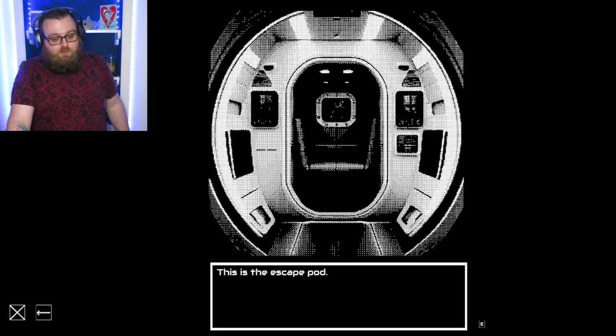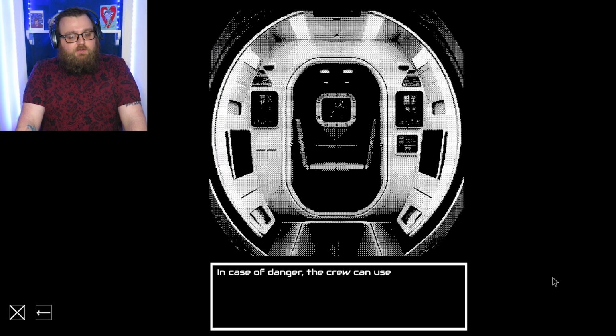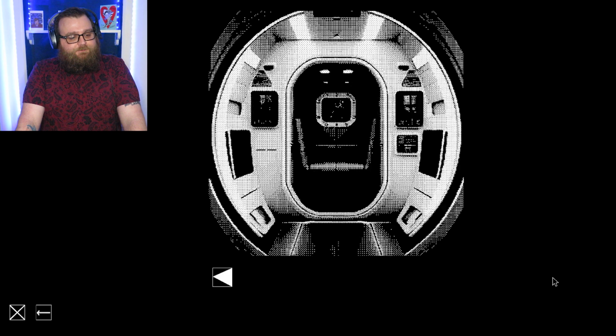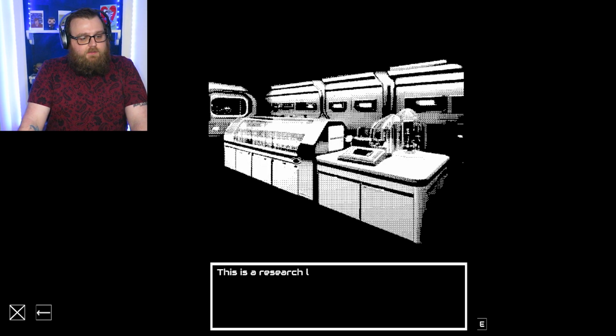This is the escape pod. Oh, we're going to need that at some point, I'm sure. In case of danger, the crew can use an escape pod. Cool. And is there anything in here? Nope, we're all good. Right. And let's go this way.